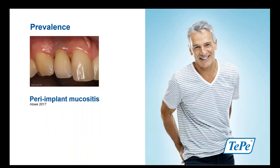Inflammation around implants is very common among our patients. This review shows that somewhere between 18 to 74% of all patients with implants will get problems with peri-implant mucositis. And as you can see, prevalence figures differ between the studies due to different definitions of disease, follow-up time, and so on.